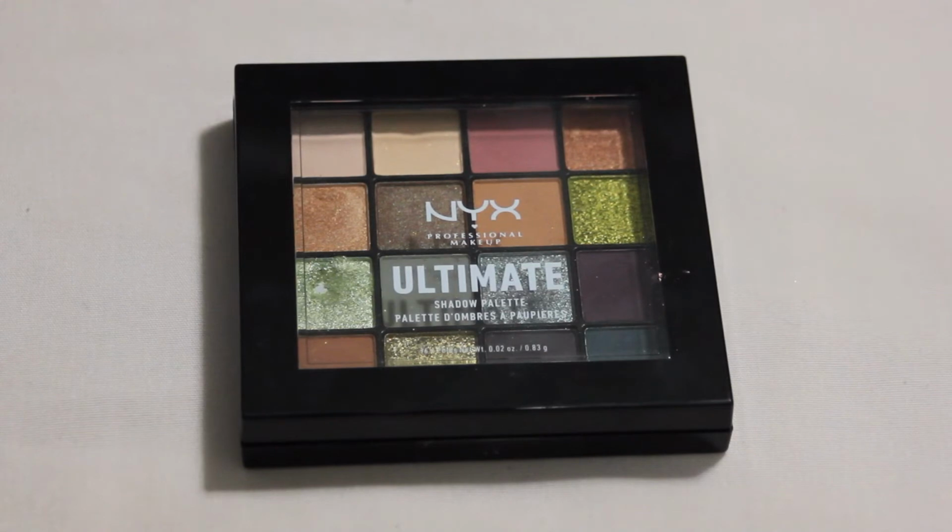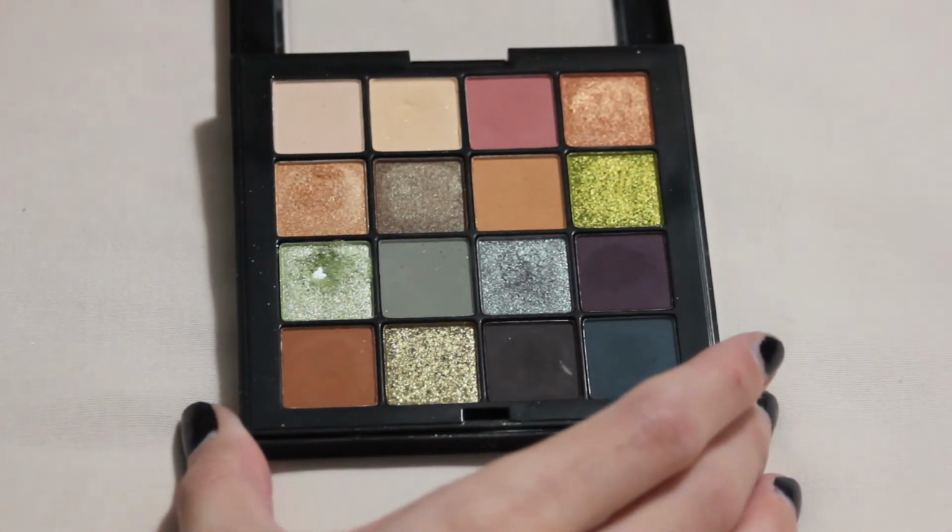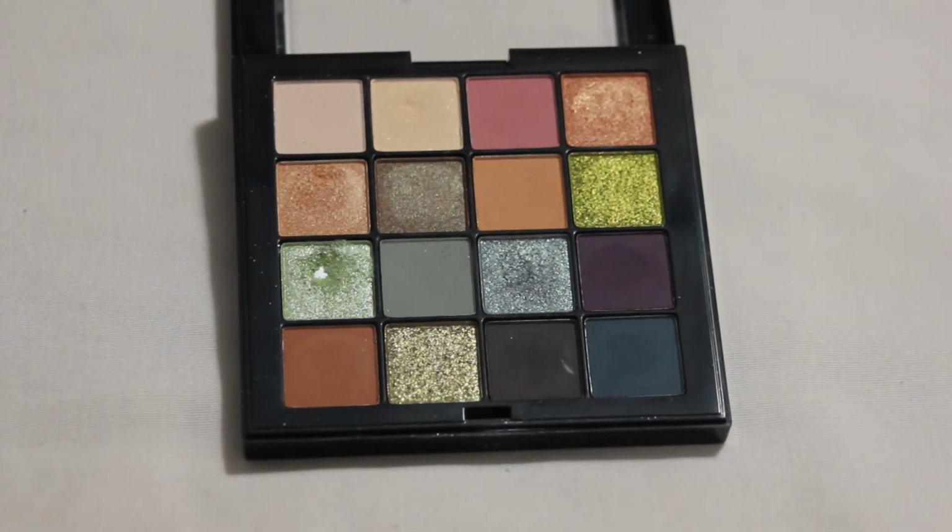So next we had my NYX Ultimate Utopia palette. So here is what this one looks like on the inside, and I will insert a picture of the look that I created.